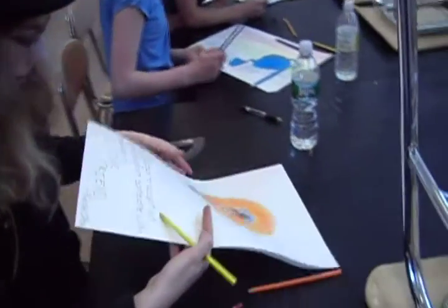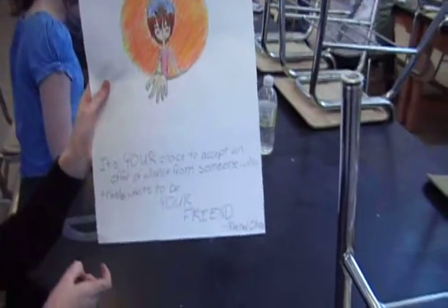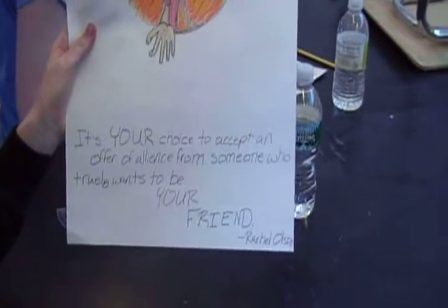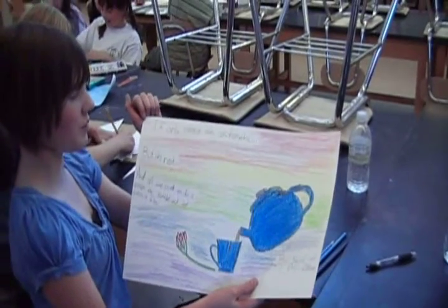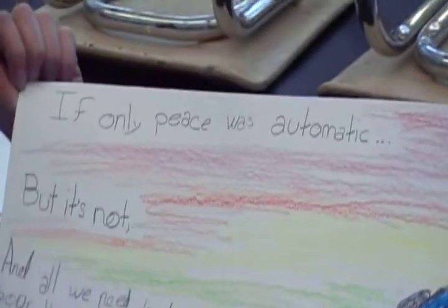It's a picture of a girl holding out her hand, and at the bottom it says it's your choice to accept an offer of alliance from someone who truly wants to be your friend. You can see it has a teapot, and I wrote, if only peace was automatic, but it's not. And all we have to do is pour the kettle and let peace flow.